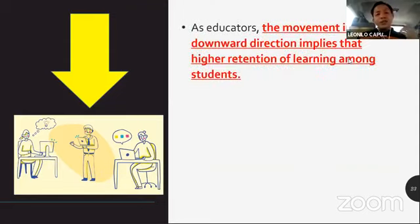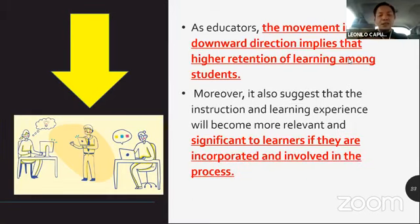So, as educators, the movement in a downward direction implies the higher retention of learning among students. So, if you are looking at the triangle, the challenge to us teachers is to focus more on strategies that will engage students, may it be virtual or face-to-face, to the learning that is happening inside the classroom, may the classroom be virtual or actual. So it also suggests that instruction and learning experiences of students will become more relevant and significant to learners if they are incorporated and involved in the process.